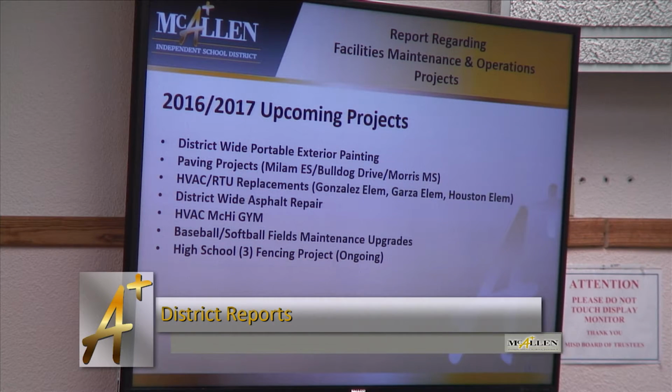And then we're working on the HVAC system replacement for the gym at Mac High. And then rounding it out, with baseball season coming very soon, the softball fields and baseball fields are all getting maintenance upgrades. That's power washing, paint, repair of fences. And if you've driven around the high schools, you'll see the fences are going up, the security fences that we approved some time back. The work is being done. There's a good long fence line alongside Row, and we're moving right along with that project. So that pretty much concludes our report for this evening.